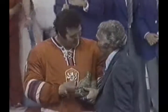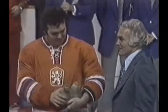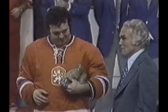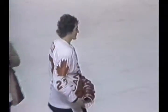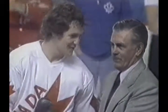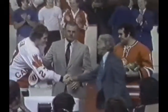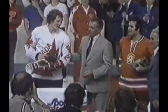Now the individual star on Team Canada tonight. To present the trophy to the outstanding player of the Canadian team, this man equaled the Rocket's record and broke one last year, Sittler. Richard presenting the individual award to Darryl Sittler, scoring the winning goal.